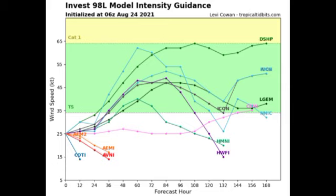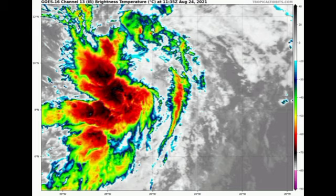And so now let's look at it on satellite. We're seeing here that it is actually looking the best in terms of shower and thunderstorm activity out of our three disturbances. So this one here is looking the best, but of course if it is not in a conducive environment, it is going to fall apart anytime later. And so now let us go ahead and take a look at conditions.